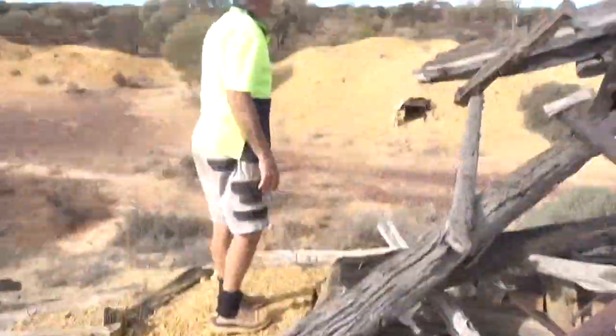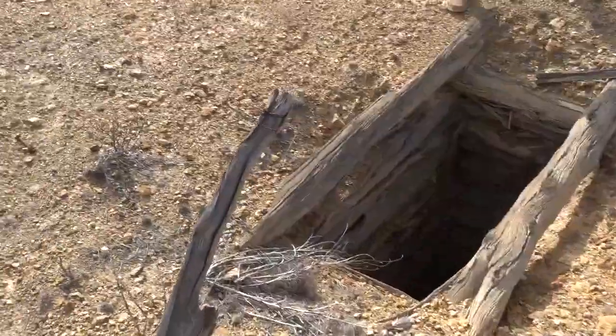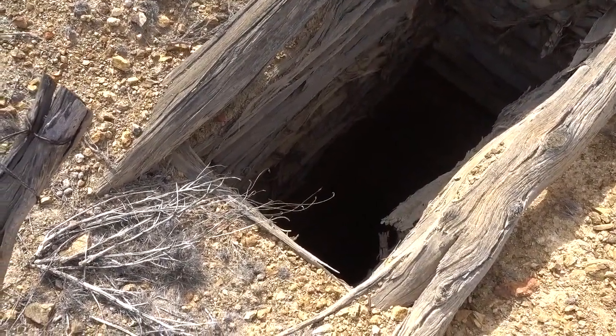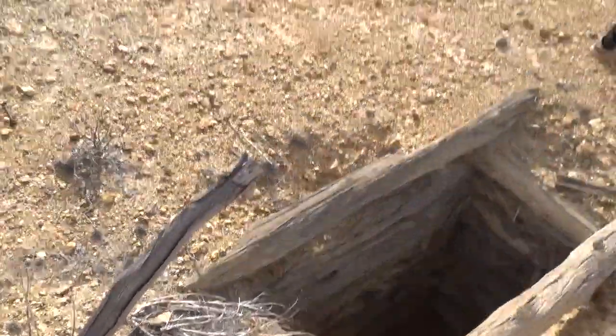Oh, there's another one. Okay, this one's a bit more dodgy. I'm not going to get too close to this edge. That was dry. That's dry, but still a long way.